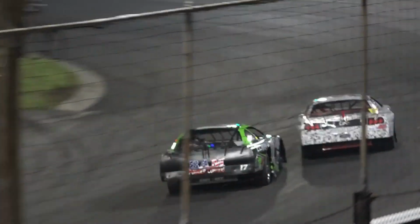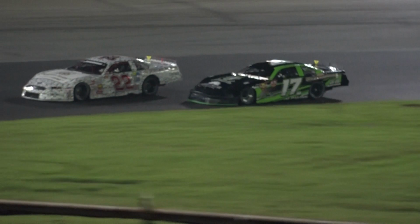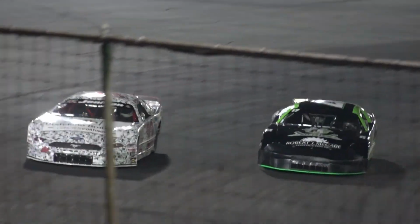The battle continues to be for third. Jenison working that outside with Arrenegado down low. They come off the corner, and Jenison trying to clear the 17, but Arrenegado dives it back down to the inside off of 4. Just when you think Jenison has a good enough run down into 1 and 3, Arrenegado is able to just poke that Elmwood Dodge number 17 right underneath and stymie the line of that number 22 into the corner. We see it yet again.